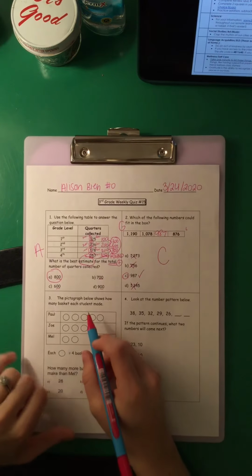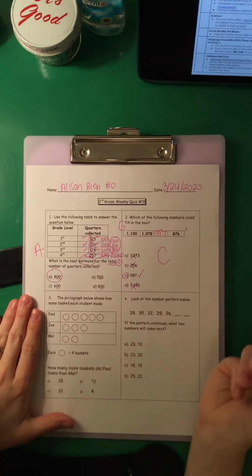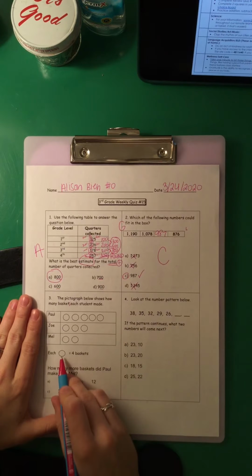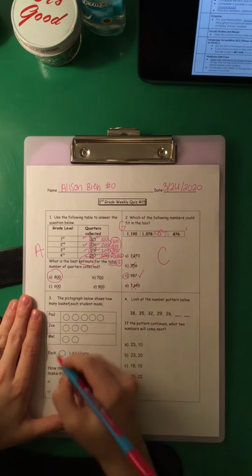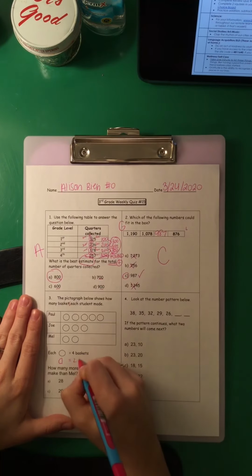Number 3, it says the pictograph below shows how many baskets each student made. So we've got each ball means 4 baskets. So how much would half of a ball equal? 2 baskets.